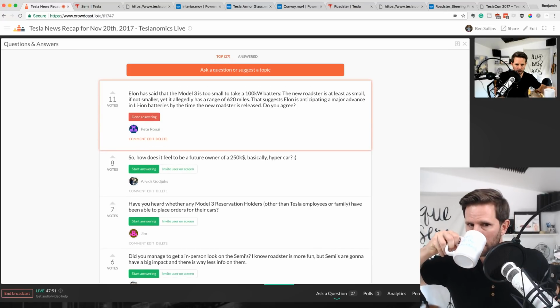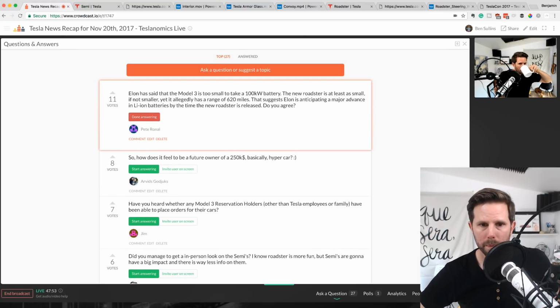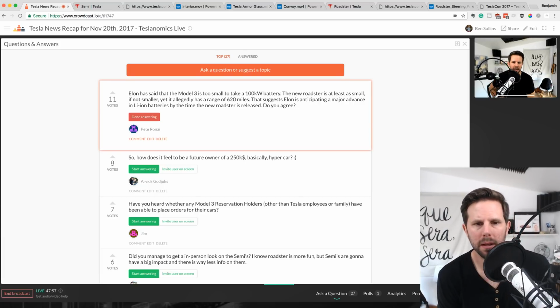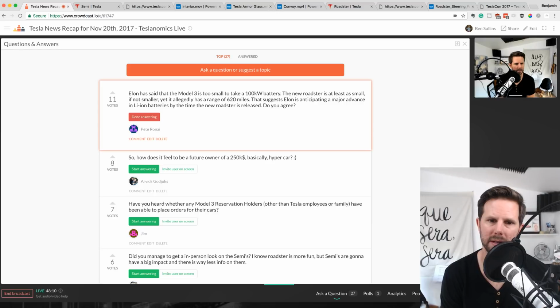Yeah, I was just talking about this a little bit. So Pete asks, Elon has said that the Model 3 is too small to take the 100 kilowatt hour battery. The new Roadster is at least as small, if not smaller, yet it allegedly has a range of 620 miles. That suggests Elon is anticipating a major advance in lithium-ion batteries by the time the new Roadster is released.